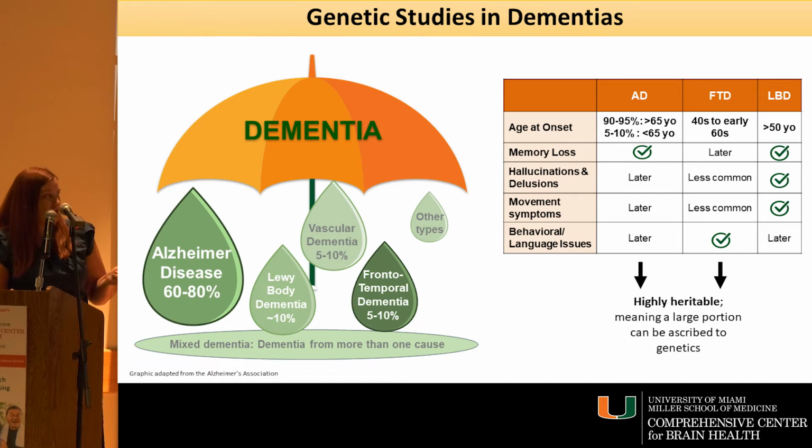Going back to our frontotemporal dementia, or to our table here, where we just discussed Alzheimer's disease and what's going on. For frontotemporal disease, we're a little bit lagging behind the Alzheimer's disease field, and that's mostly because Alzheimer's disease is a lot more common, and frontotemporal dementias and dementia with Lewy bodies are a lot less common.